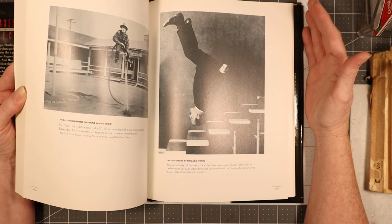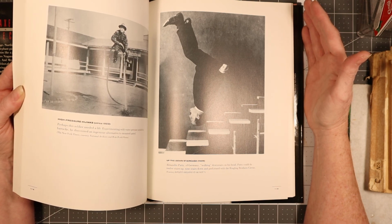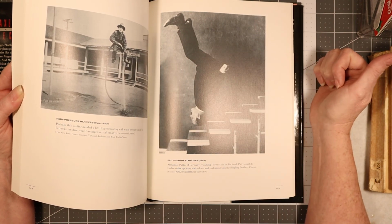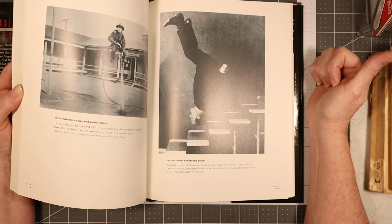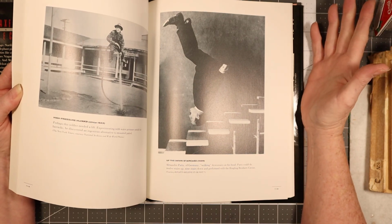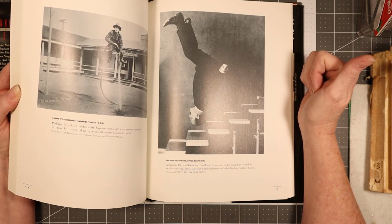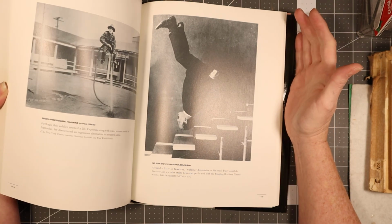Up the Downstairs Case, 1928. Alexander, his name is Patty, y'all. Alexander Patty of Germany, walking downstairs on his head. Could I? No, I could not. Anyways, Patty could do 12 stairs up, 9 stairs down, and performed with the Ringling Brothers Circus. I bet she has some brain injury going on.